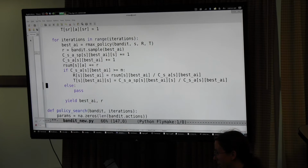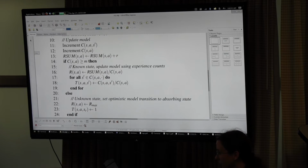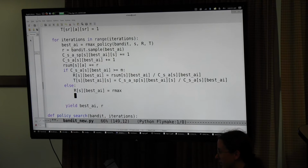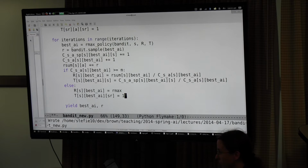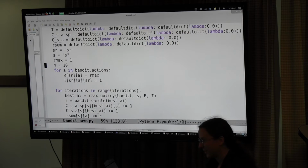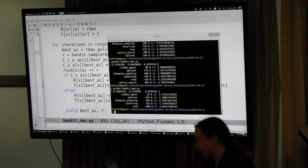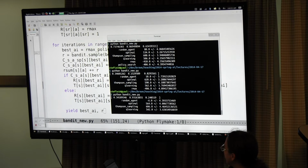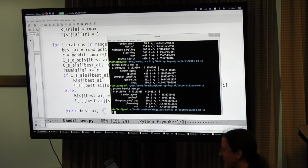All right. So that's my update, and if I don't do this, I have to initialize. I have to remember that I've seen this world. So I say R of S, best A equals RMax, and T of S, best A, S_R equals one. So I'm going to assume my utopia state. S_R is like our hallucinated utopia state. So at the beginning, I'm assuming that everything takes me to that utopia before I've been there. Kind of relevant to bandits, but we'll take it. All right, so let's try it. Let's see if there's a bug or what. Sad.